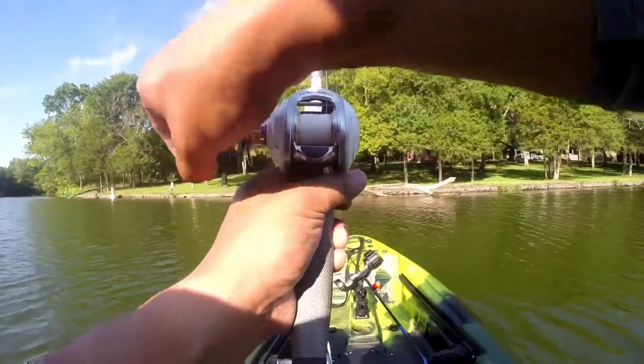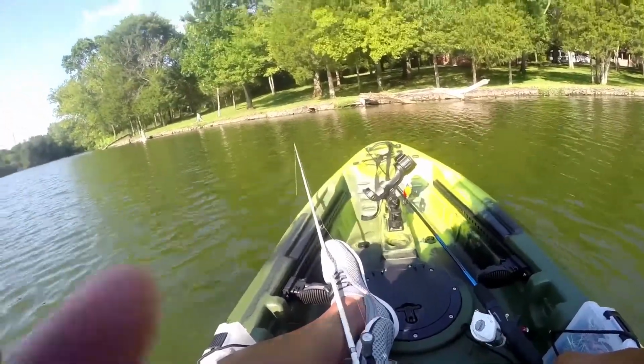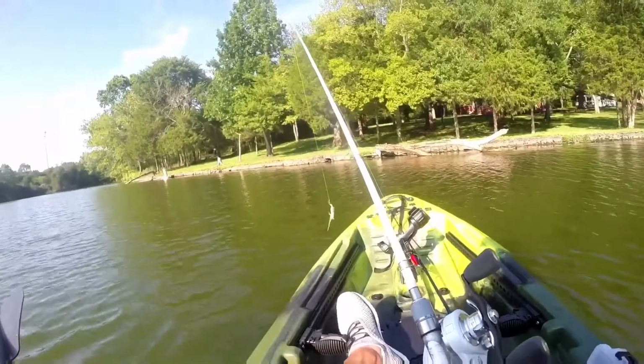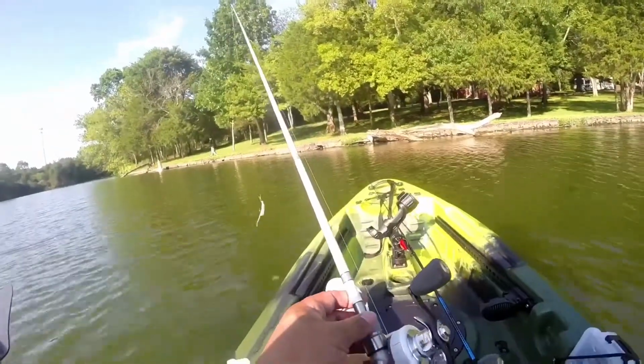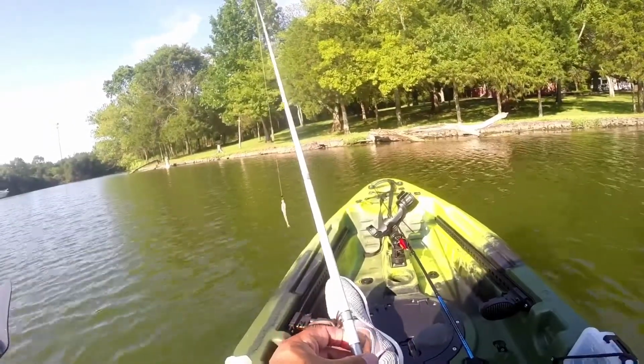These catch big fish, don't get me wrong, these catch really big fish, but this kind of lure is more for the early morning bite, late evening bite. But like I said, we want to give this a throw around and see if we can catch anything. The color's right, but the time of day isn't.